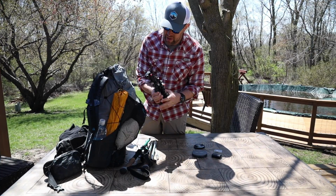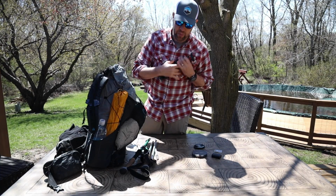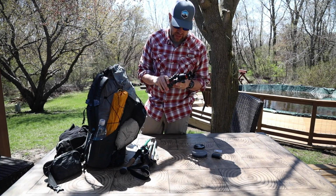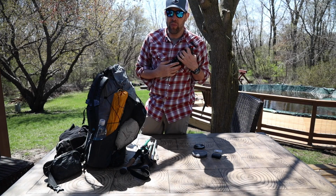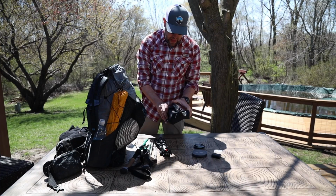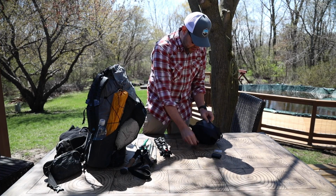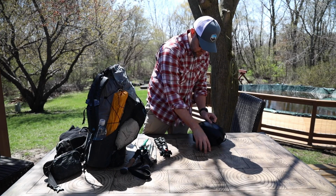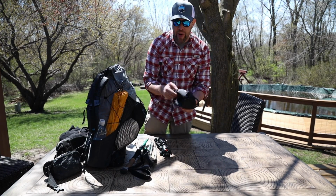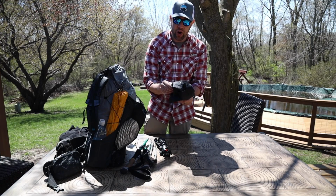The tripod, when I'm not using it, will either go back here or I'll just kind of put it in the sternum strap here, the chest strap, and it just kind of rests while I'm walking. Really doesn't bother me, it doesn't really even get in the way that bad at all. The extra camera gear will go inside of this small bag here, and I just throw that stuff in here like this. That may or may not go inside my pack. It might go on the outside of my pack, depending on what I'm doing. This is a waterproof bag as well.